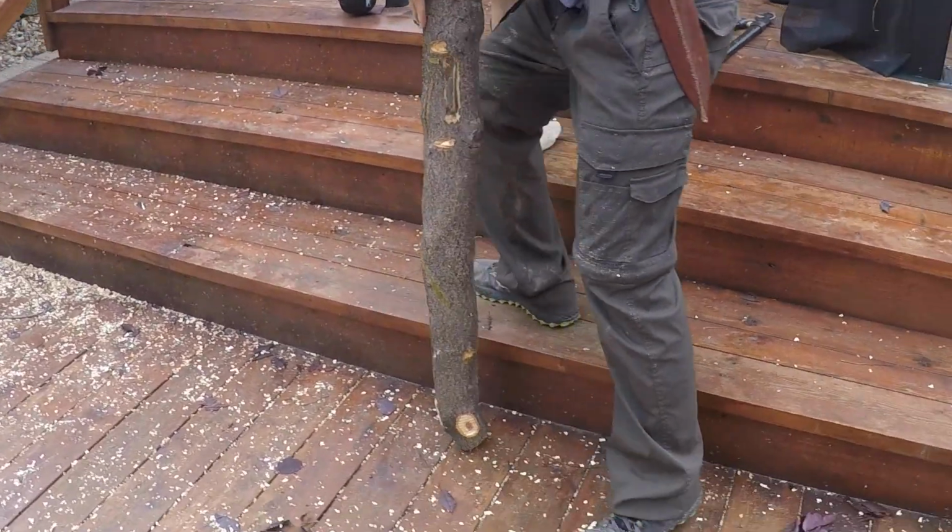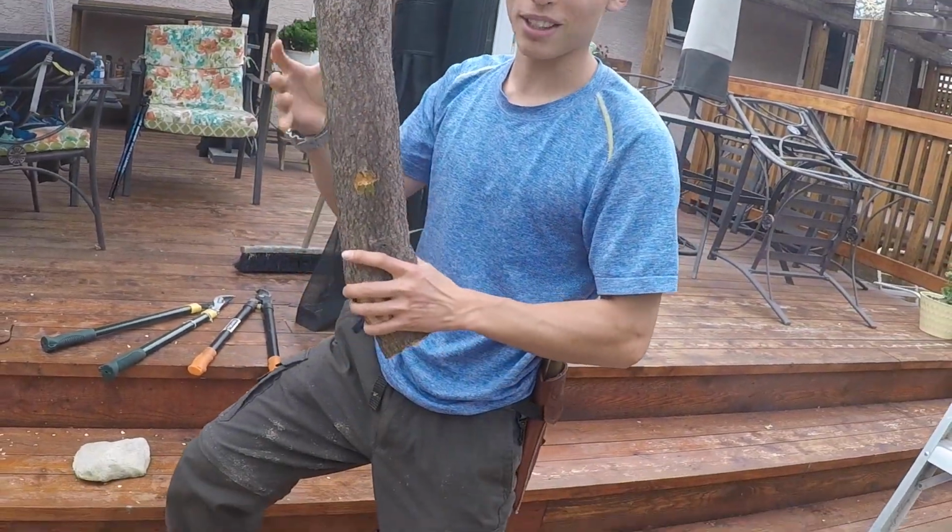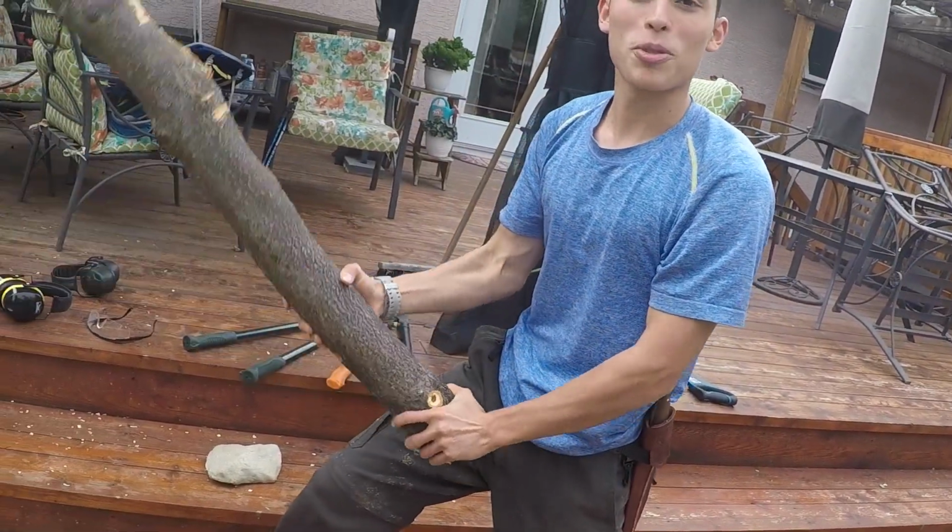I am also going to slim down the whole rest of the handle here, because this is obviously way too big and way too unwieldy. I'm going to slim this down, leave this mostly the same, and I'll be able to have a stone axe that chops something like that.